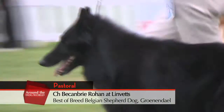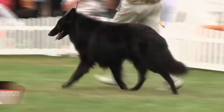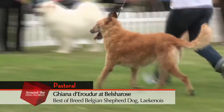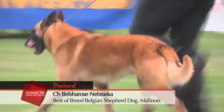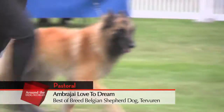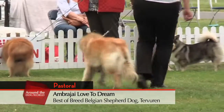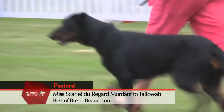1208. And now we come to the first of our Belgian shepherd dogs. This the Groenendaal. The Groenendaal, number 1340. And now we have the Malinois. Sorry, they're out of order on our list. It looks like a Laekenois to me. And now we have the Malinois, number 1353. An entry of 42 dogs for Kim Brown, the Tervuren number 1372, the Beauceron number 2451.